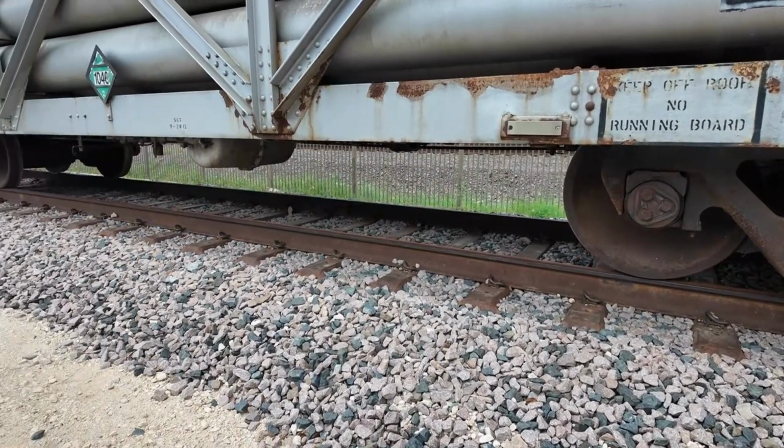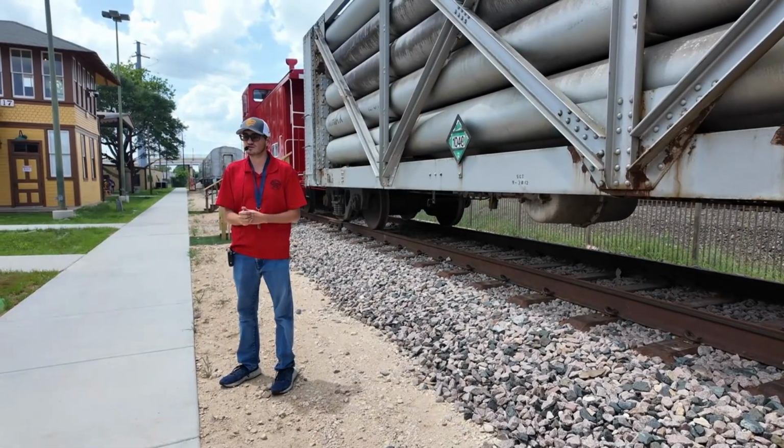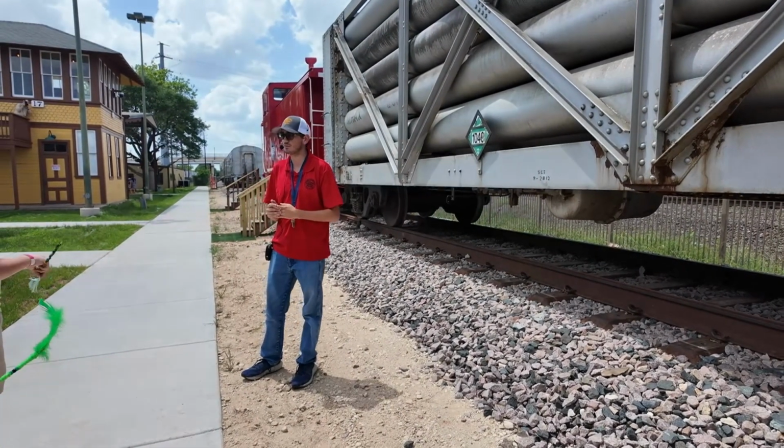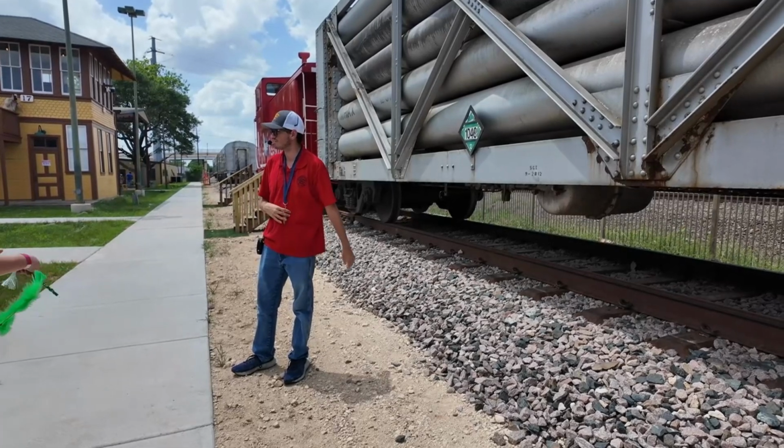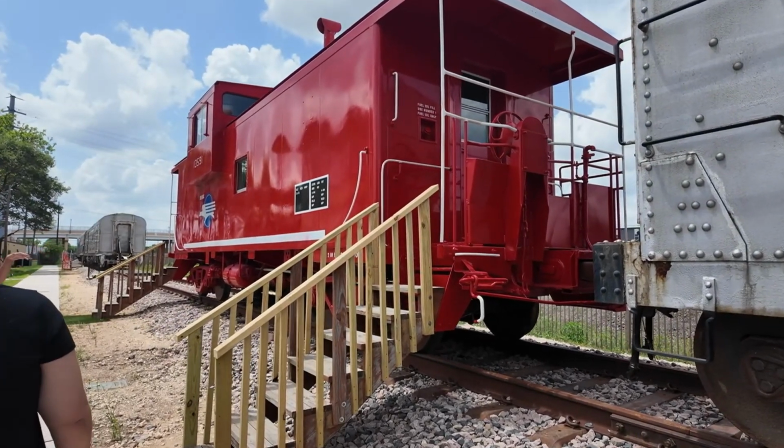It would have actually taken about 30 to 40 of these rail cars to fill up one Saturn V rocket. And that was the same type of rocket that got us to the moon. So, our first train that we're going to be able to go inside of is our caboose.